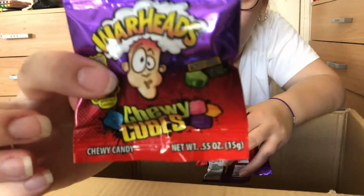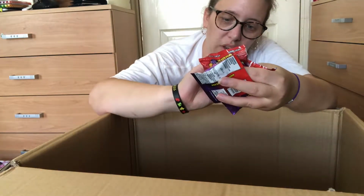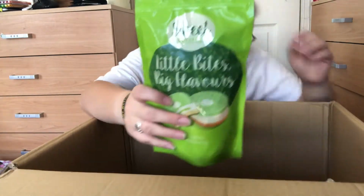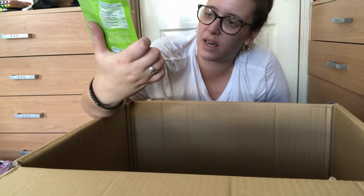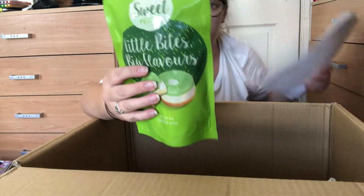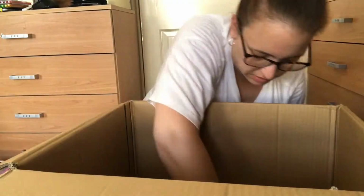Next up we have some warheads. They are chewy cubes and I'm guessing they're sour or something. Something my kids have mentioned. They're 10p a packet and there's 5 of those. Next up we have these. These are Sweet Petites, Little Bites, Big Flavours. They're key lime pie flavoured bites. I think they're like a biscuity thing. And they cost, let's have a look. They were 65p a bag. I picked up one of those.